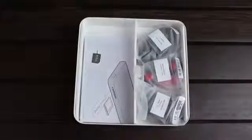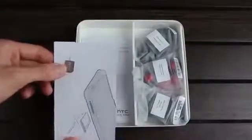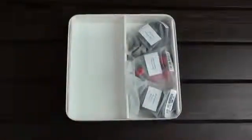So let's open up this part right here, and all it is just a cardboard tray. We can set that to the side. Here on the left, we get a SIM card tray ejection tool, and just beneath that, we have the safety and regulatory guide. We can also set that off to the side, a limited warranty on HTC products, and 2 HTC stickers.